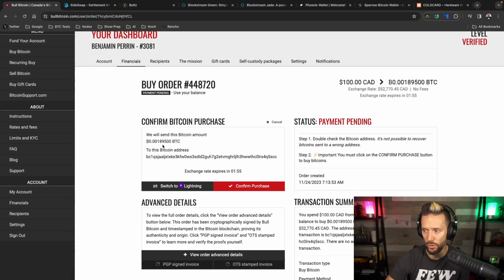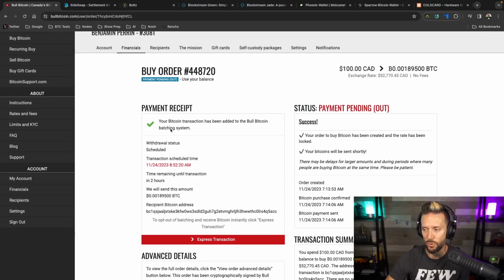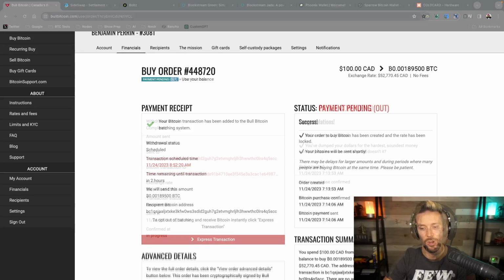It says confirm Bitcoin purchase. You're going to get this much Bitcoin, so around 189,000 sats. I'm going to confirm the purchase. Okay. And it says, hey, you're going to be part of our batching system. There's a scheduled transaction time in which this transaction will go out to the address that I've designated, which is Sideswap. As soon as it hits there, 2 confirmations, and I should have my liquid Bitcoin. So I've got a little bit of time to wait. I've got an hour and a bit here. So we will jump back in after I've received that, and we have our liquid Bitcoin sitting in Sideswap.